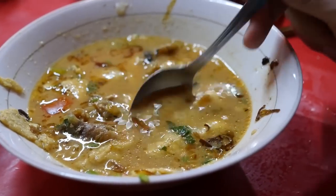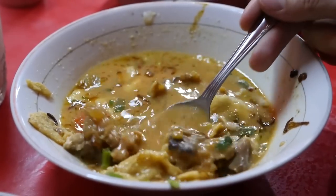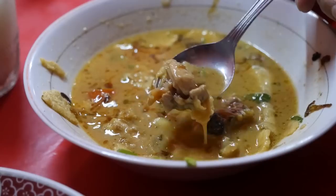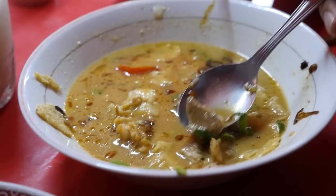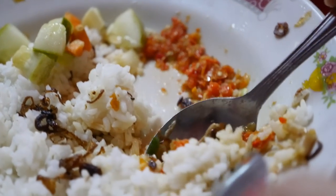I'm reaching the bottom of this bowl, but there are still... Oh, where did that piece of tongue go? There was a tongue. And then that one. Is that it? Yeah. No, that's hoof. Oh no, we lost the tongue. There was a little piece of tongue in here somewhere, but it's somewhere swimming at the bottom of the bowl now. Oh, here it is. Okay, here's a little piece of tongue. Yeah, I'm gonna mix that with some chili and eat it with rice.